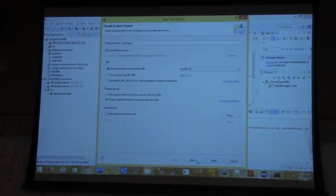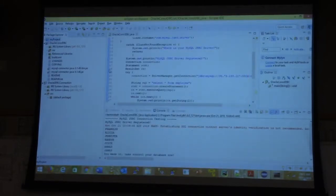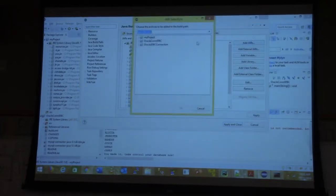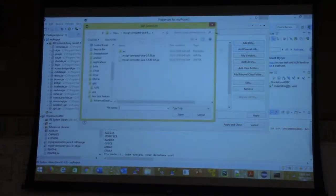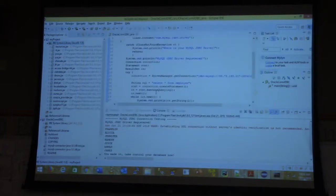So we can also add this later. So as of now I'm creating it like this. You click on finish, and then you will be adding jar files here. So this is the jar file that has been extracted. And now there is code over here in the PDF that is given.